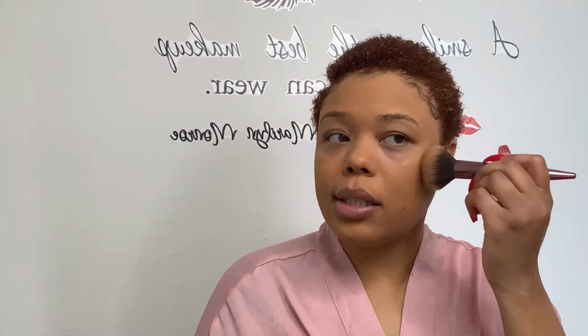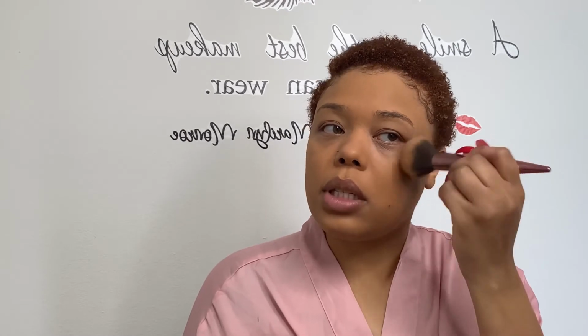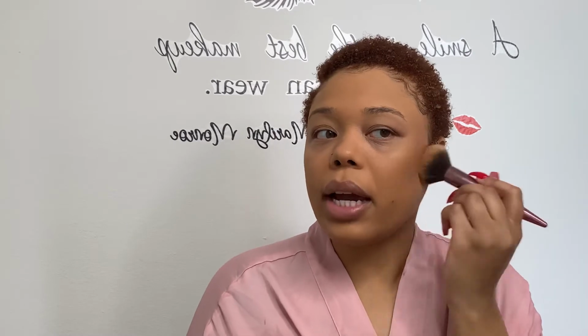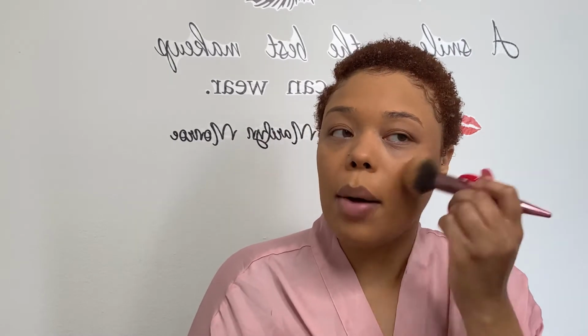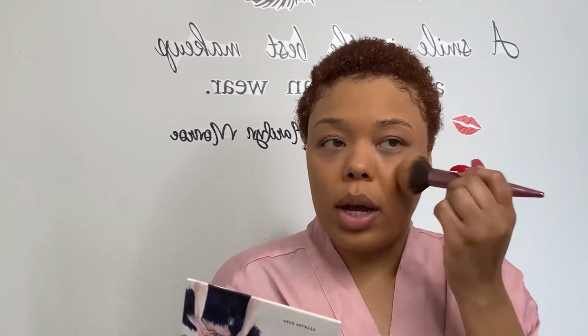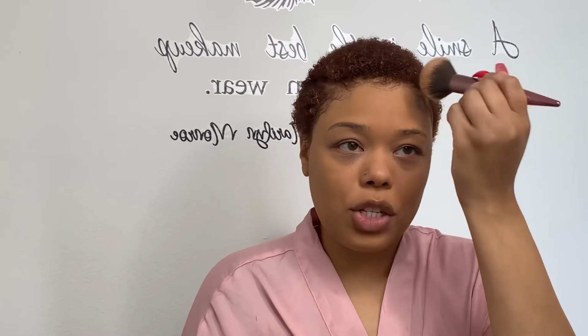To bronze, we're going to be using the Pretty Vulgar Nesting Bitch Face palette. We're going to be using Son of a Bee and Sunkissed Snitch to bronze. And I am going to be taking this into my hairline. As much as I hate washing my hair and then having to cake it with makeup, that is the lengths I have to go when I have a foundation that is not my exact match.